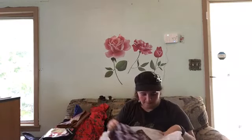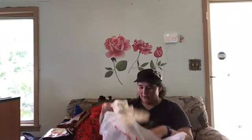I think maybe just as a very large clutch. It seems to, oh, it does. It has a magnet, so it folds over. So just as a very large clutch, I guess, but for the price, I figured I'd try it out.